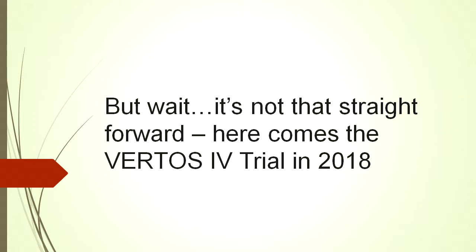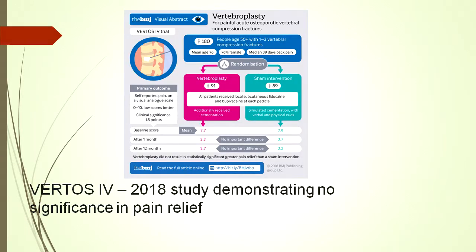So I'm not going to make it that easy. So here comes a trial that came out that's newer, a randomized control trial. This is 2018. Everyone's sort of waiting for this trial to see what the results would be and should we continue to proceed with doing augmentation. And this was called the Vertos 4 trial. And this actually came back to showing what the first two trials showed. So then everyone took a pause and everything came out in the news saying, again, maybe we shouldn't be doing this. Maybe all these patients should be on medical management.